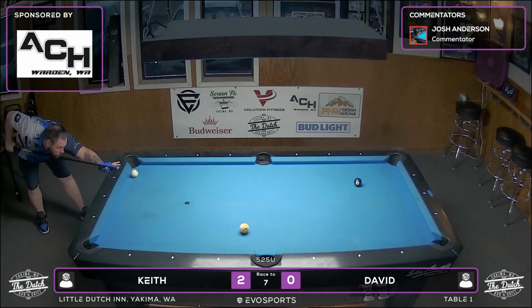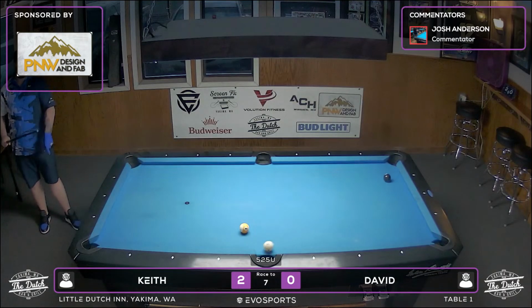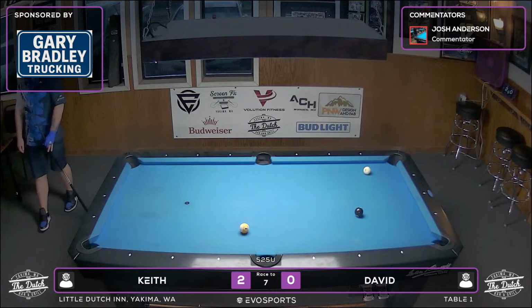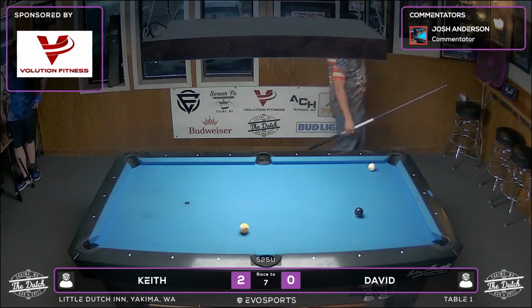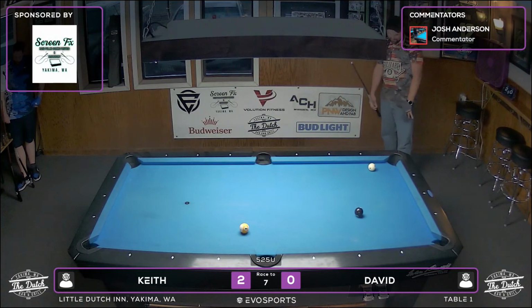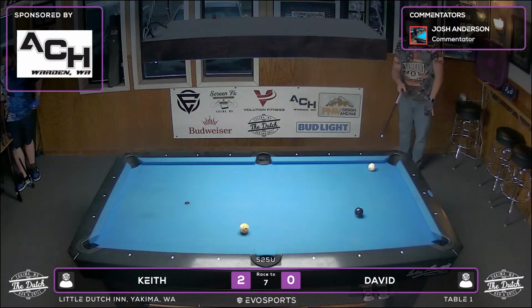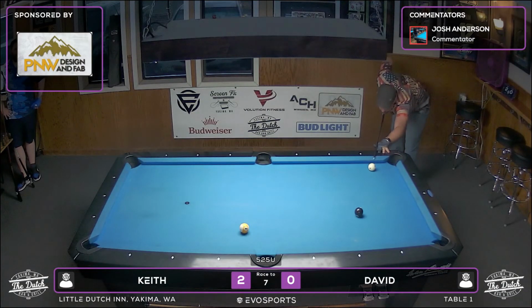These races to 7. I mean, you got a little bit of time, but they're fairly short for a 9-ball race. Got a little love. Left Keith a tough shot here. Keith can try banking this ball. You can try playing a safety. See what he comes up with.